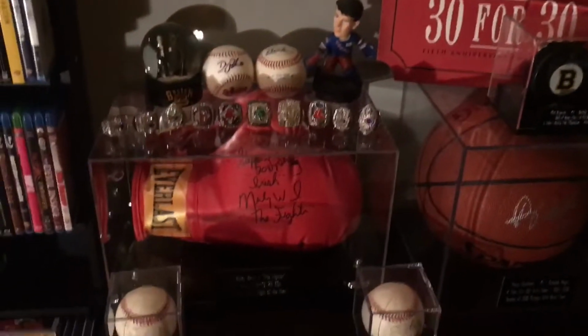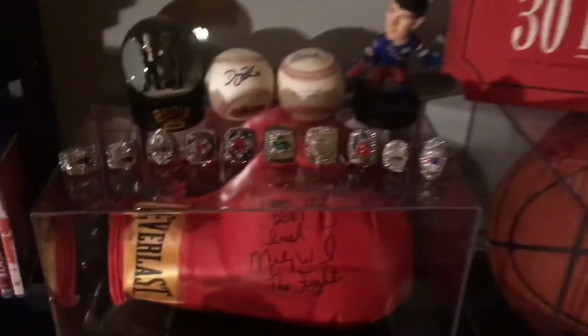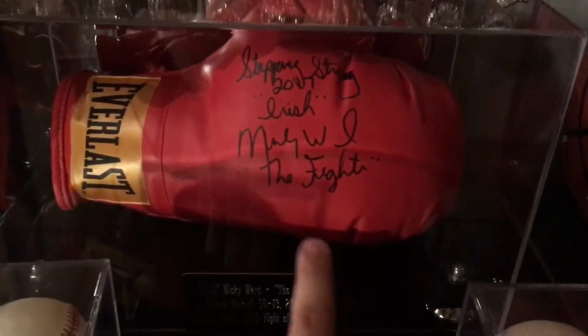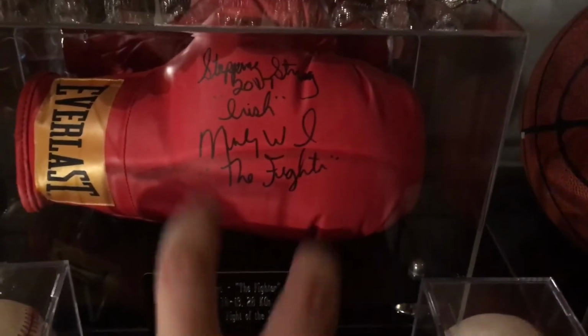And guys, while I was here, I figured I might show you some of the sports stuff I have. This is where the 30 for 30 set lives. And so I'm a big Boston sports fan. I've got all the Super Bowl rings here. I've got a couple pieces of memorabilia. This right here is a boxing glove signed by Mickey Ward. He signed it with The Fighter.